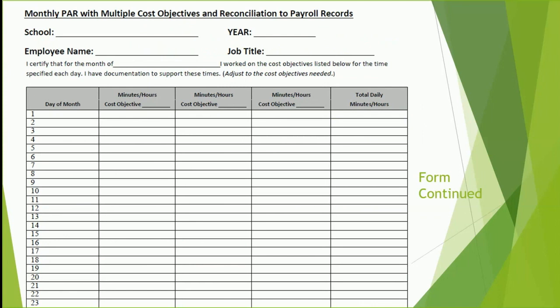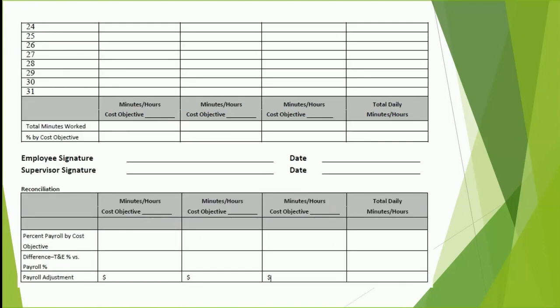And here's an example of a monthly PAR. So you would have your schedule behind this, and then you could fill this out and submit the two pieces of paper together, and that would cover your PAR requirement for your time and effort. And then it still has to be signed by yourself, the employee, and the supervisor, and dated. And the signatures are required on all of the documents.